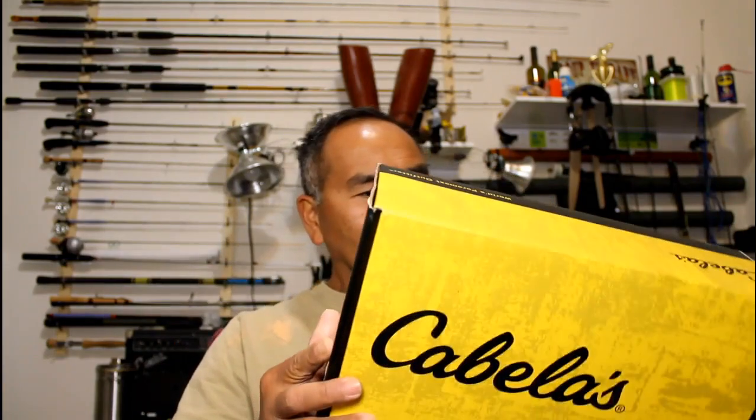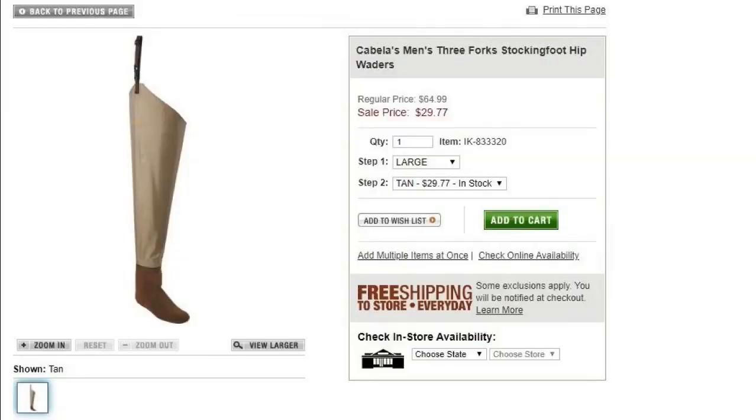And that said, while we were indoors, I was also able to pick up on Black Friday at Cabela's, while we're up in Oklahoma, the stocking foot waders. Been watching this one for a while. It was like 69 bucks initially. Came all the way down to $29.99, $32 out the door basically. Pretty happy with this. And he got it with a gift card, so spent no money basically.